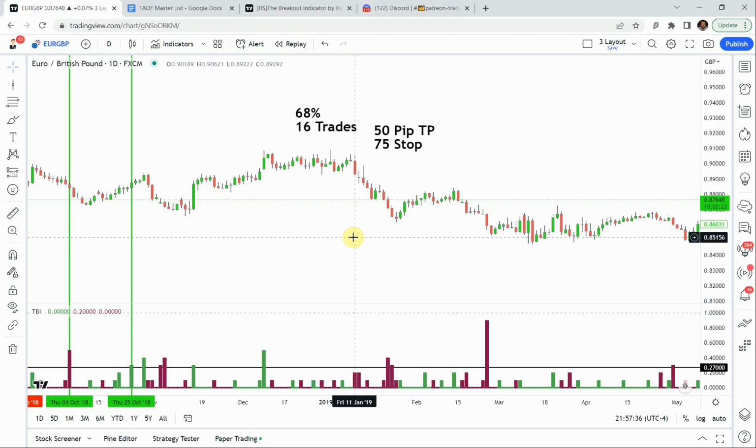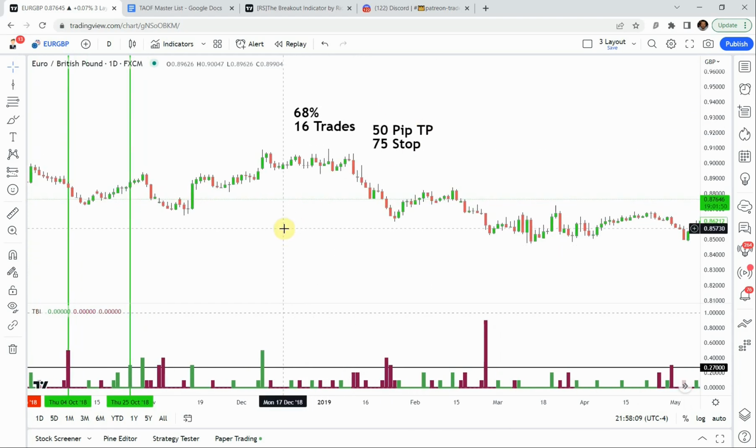Alright, as I said, today we are looking at an advanced testing of the breakout indicator. So in the original testing, this was able to do 16 trades within the 1 year's time at a 68% win rate. So we did keep this one on the daily time frame, and we used the standard take profit and stop that we use on the daily time frame, the default take profit and stop.